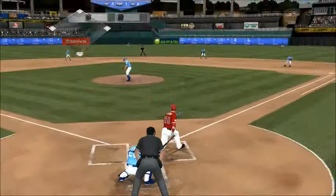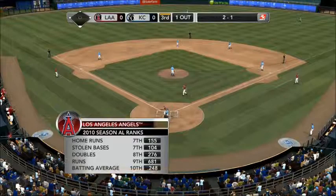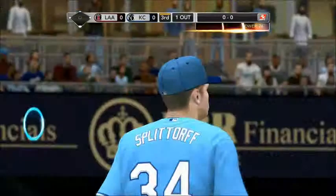Now the 2-1 pitch. Ground ball towards the second baseman. He's out. One away. Well, let's take a look at the Angels and where they ended up last year rank-wise in the American League. Seventh in home runs, seventh in stolen bases, and they were in the top 10 in doubles, driving the ball out to the wall, playing a lot of wall ball last year, showing that speed coming out of the batter's box and taking the extra bases.